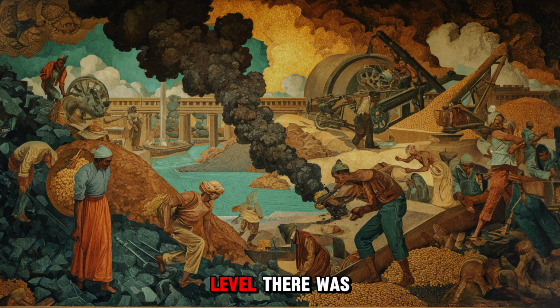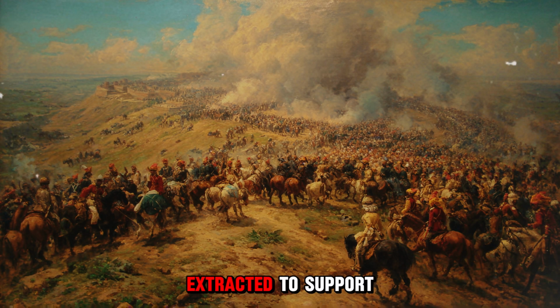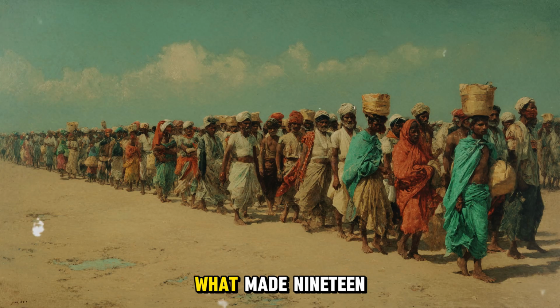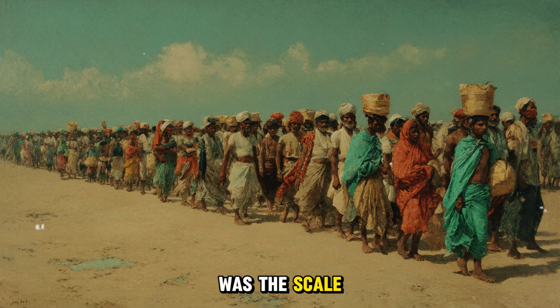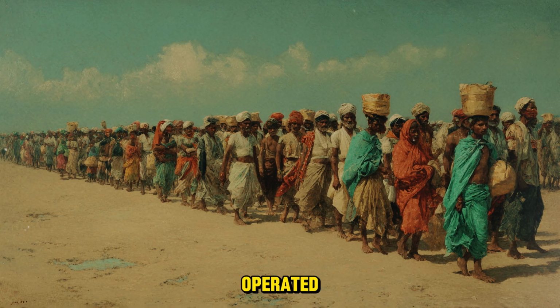At the deepest level, there was the colonial mindset that India existed to serve British interests, which meant that Indian resources, including food, could legitimately be extracted to support British war aims even if that extraction killed Indians. This was not a new principle in 1943. It was the operating logic of British rule in India for 2 centuries. What made 1943 different was the scale and the documentation. The War Cabinet minutes provide a paper trail showing exactly how the extraction logic operated during a humanitarian catastrophe.